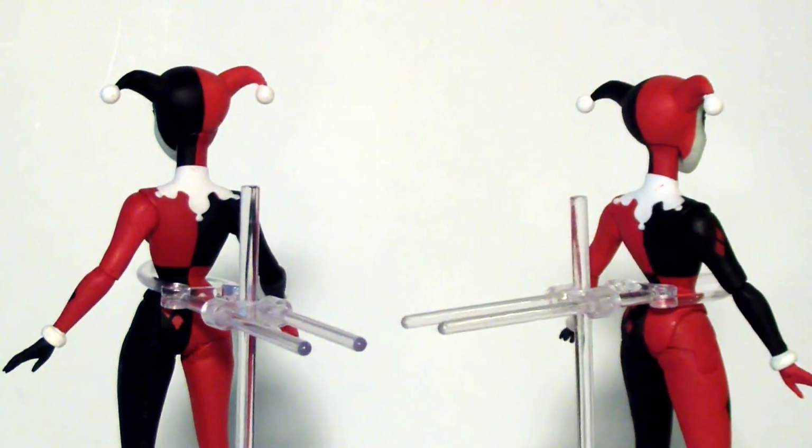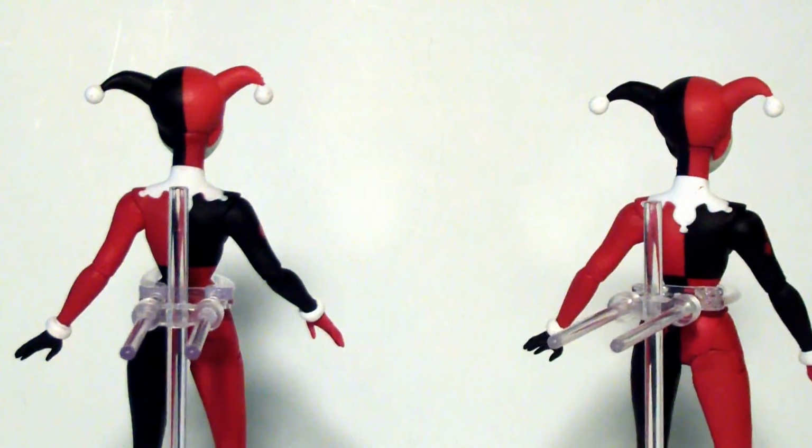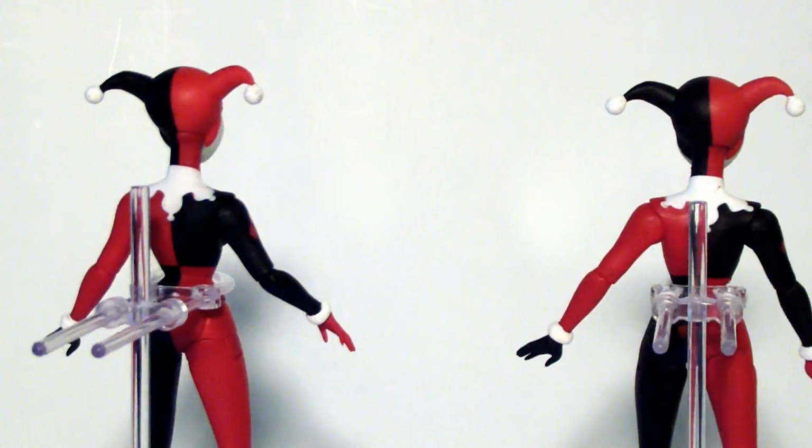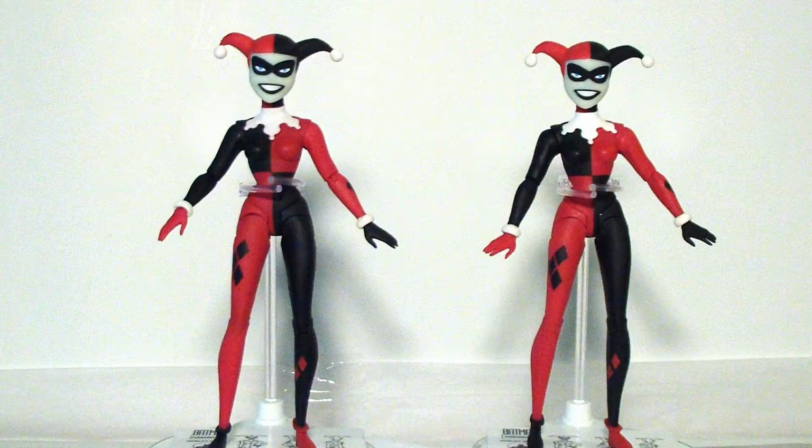Even if you look at the head, you can tell that the head looks a lot smaller in the box set compared to the single pack Harley Quinn. The face and paint job is pretty much still the same, because this is a figure that came out just recently, so I don't think they touched or tweaked anything to really improve or change the look of the Harley Quinn figure.